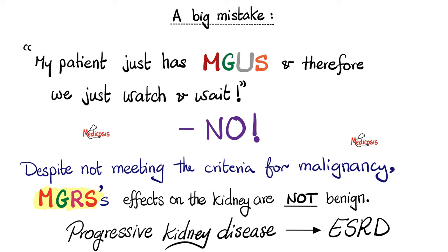Here is a big mistake that some doctors make. They say, my patient just has MGUS and therefore we just watch and wait. Be careful because this could be MGRS. And in such case, you should not watch and wait. And instead, you should start treatment to protect the kidney from progressive kidney disease, which can end up as end-stage renal disease.